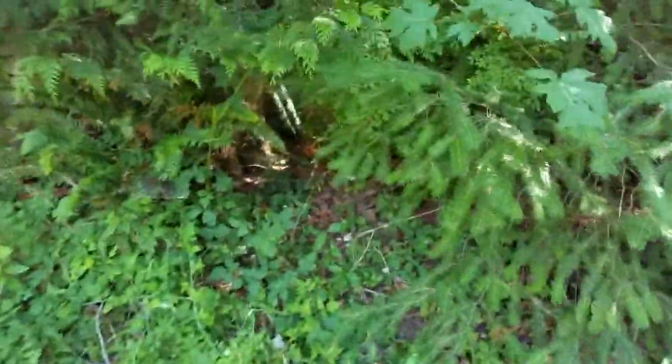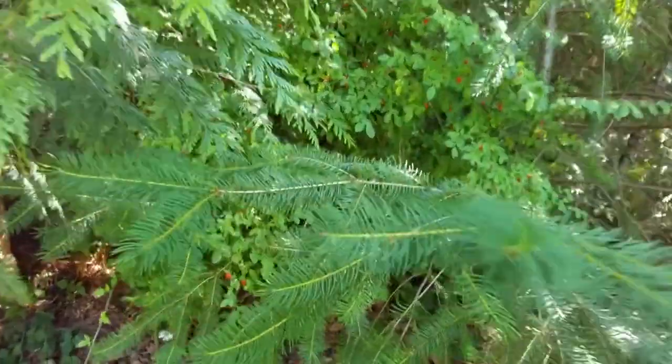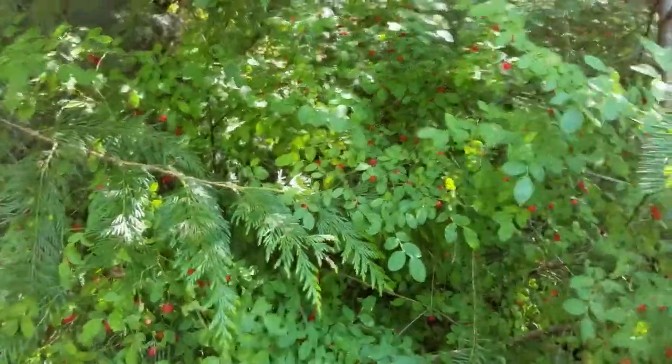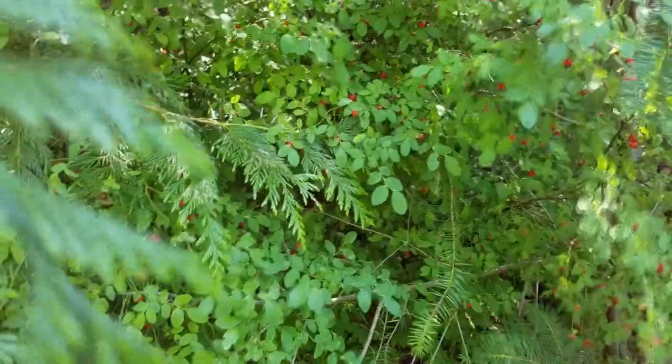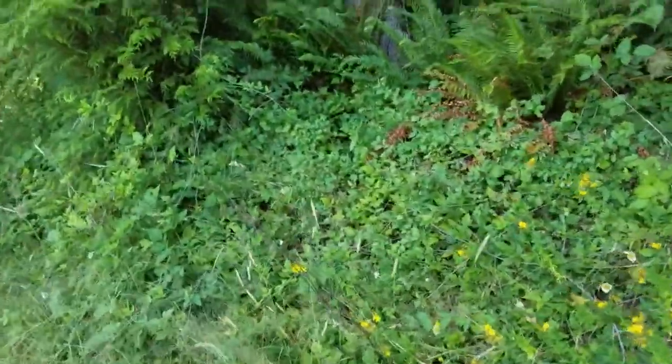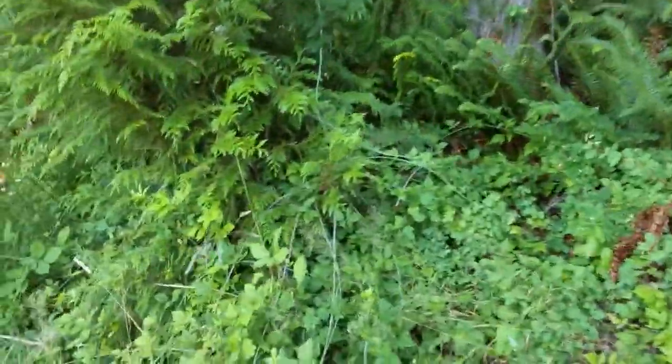And this is going on our second year here. And see here, there's some red huckleberries, which are pretty good. They're pretty tart, so if you don't like tart berries... but last year, I don't know what it was, just the season, it worked out. Didn't have that many berries around the property.